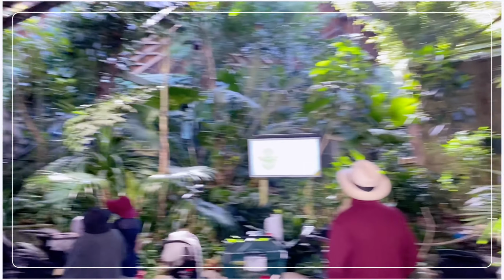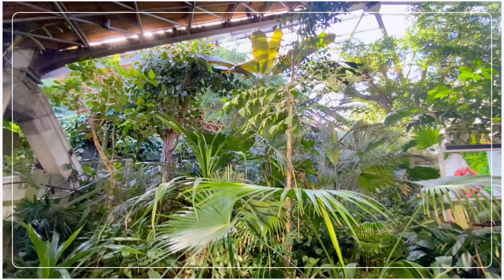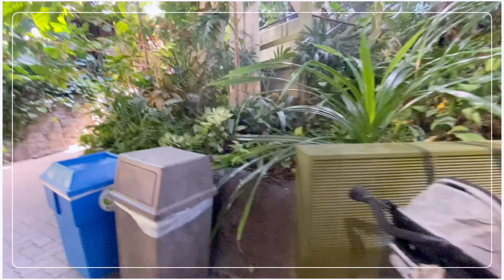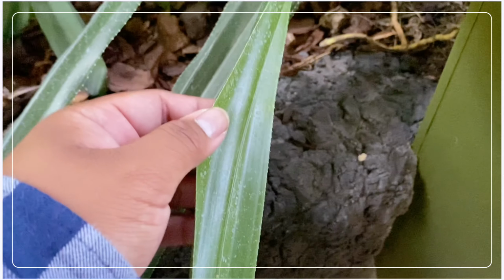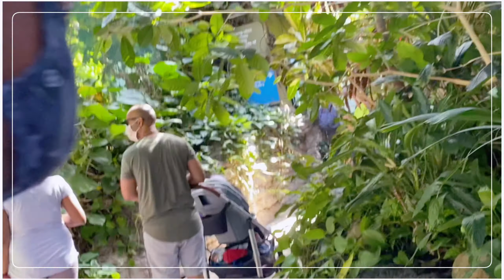What? Yo, this is my bedroom aesthetic. Oh, I want to steal leaves to plant. Like, hold on. These plants are cool. Oh, look at this plant. Oh, it's like plasticky, but it's real. Look at this. Take a piece of it. Wait. No. It's heavy.